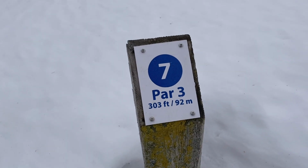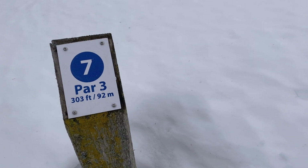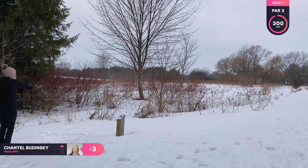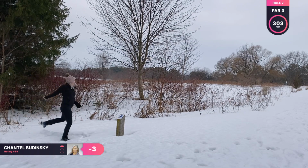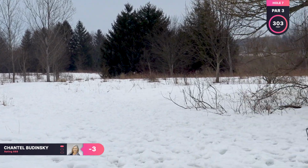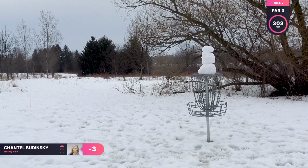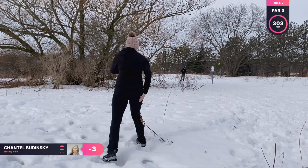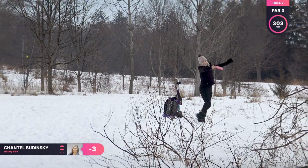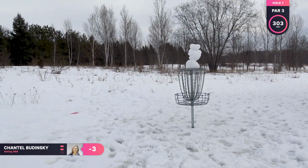Hole 7 is a par 3, 303 feet. This is another tee that was really buried in snow, so I had to make a little runway for myself again. And I'm throwing my Leopard 3, not trying to really reach the basket on this one. It is uphill, so it's pretty tricky to get there, especially in the snow. So I have a wide open look to the basket. I'm just going to be jump putting my Judge up there. And close enough.